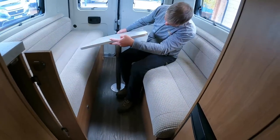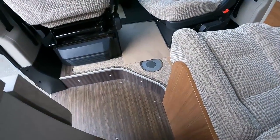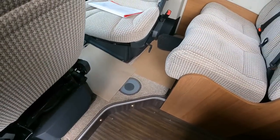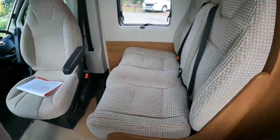That goes on. I have noticed as well, Jason, in the front there, you've got the same hole there, so you can have your table there. It's a versatile table, Cap. Dual purpose, look. That's a hole there as well. Yeah, because when you swivel the seats around, swivel those seats, you've got a table.